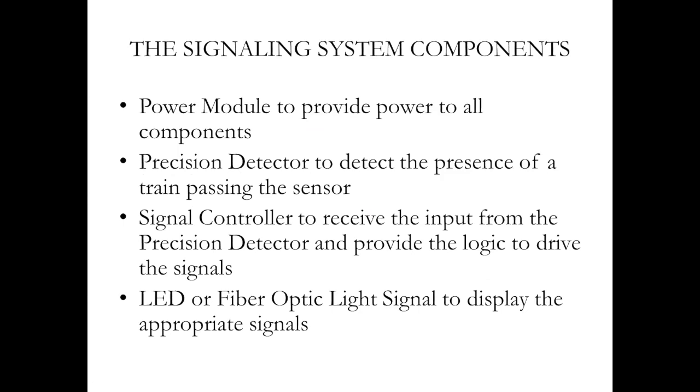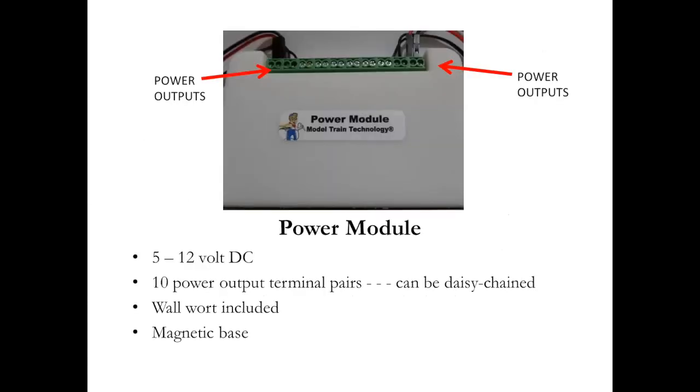The second component is the precision detector itself that sits alongside the track and detects the presence of a train passing the sensor by an electronic beam. The third part is the signal controller. This is the brains of the operation. This receives the input from the precision detector and provides the logic to drive the signals. And then the fourth thing you need are signals, either LED or fiber optic signals to display the appropriate signals.